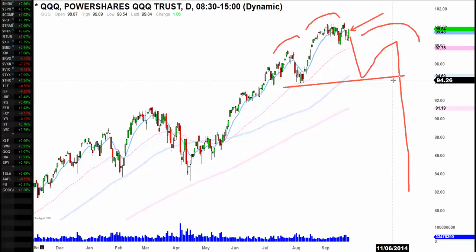Always expecting the worst. You know what I'm saying? And a lot of times, sometimes that could happen. But probability-wise, it's very rare that the worst is actually going to play out.